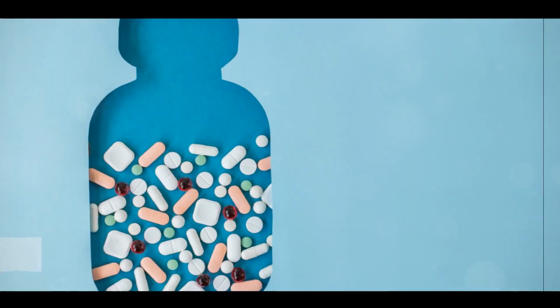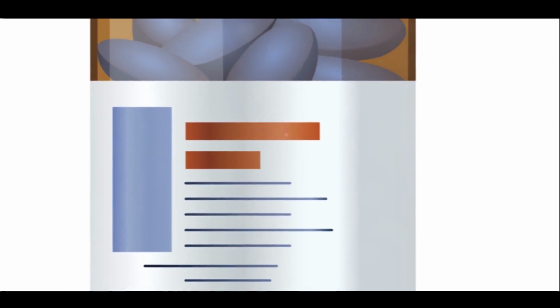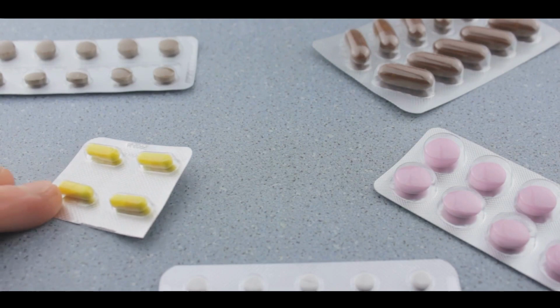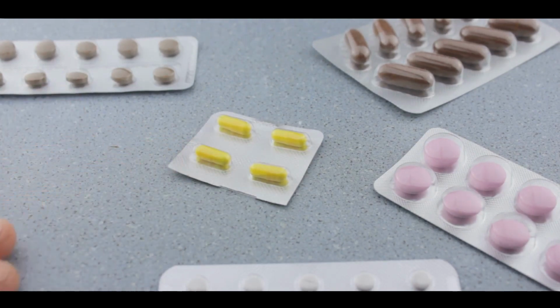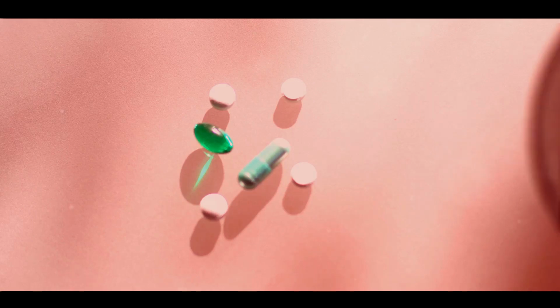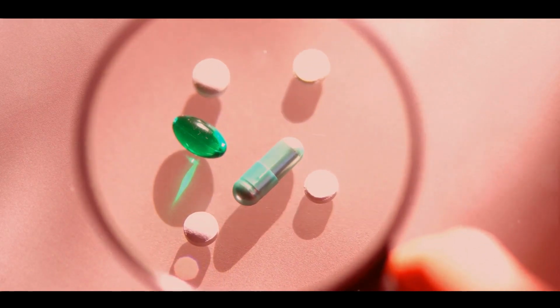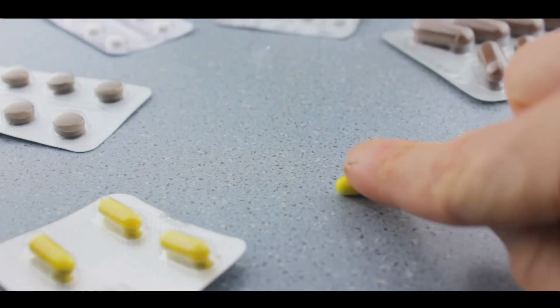To understand this, we need to delve into the fascinating world of pharmacodynamics. So, what exactly is pharmacodynamics? Well, let's unravel this scientific term. Pharmacodynamics, derived from the Greek words pharmakon, meaning drug, and dynamis, meaning power, is essentially the study of what a drug does to the body. It's the science that helps us understand how medications work, how they alleviate symptoms, treat conditions, or unfortunately sometimes cause harm.